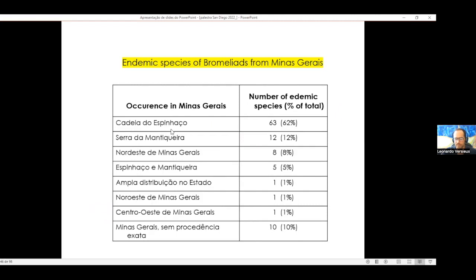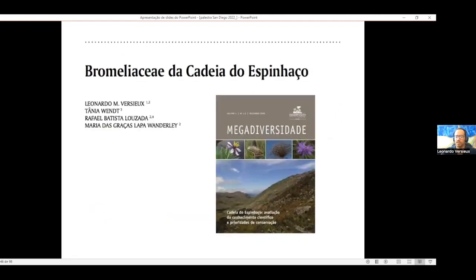So our next step was to include the state of Bahia, because now we were concerned with Bahia state. And then we published this paper in a special issue of this journal called Megadiversity in English, or Megadiversidade in Portuguese. You can download or just Google it and it will appear. It's open access and has a lot of texts about the Espinhaço Range. So I published this together with Tânia, my colleague and bromeliad specialist Rafael Louzada, and my PhD advisor Graça Wanderley.